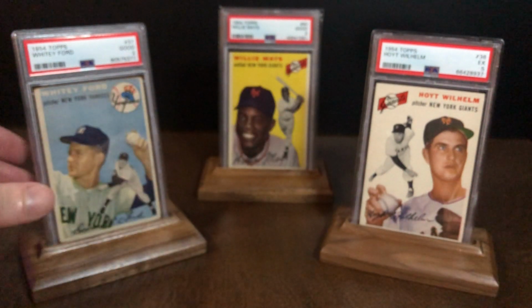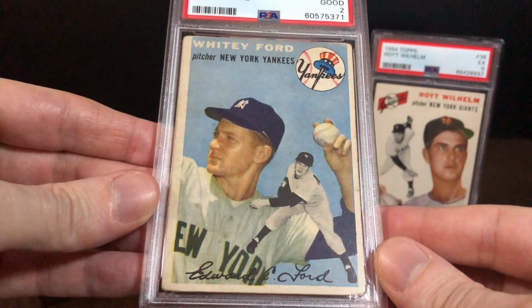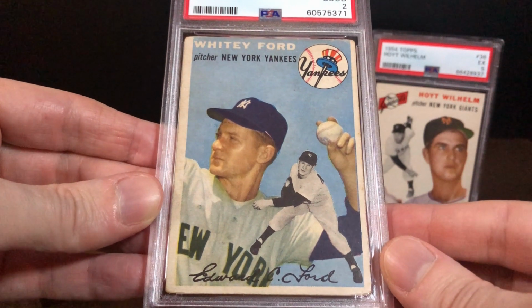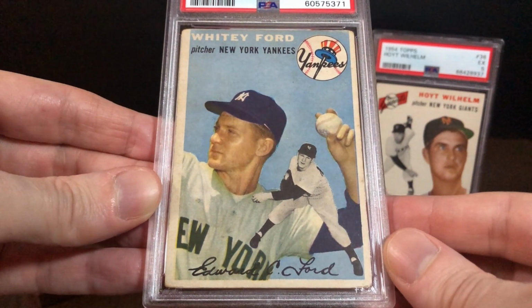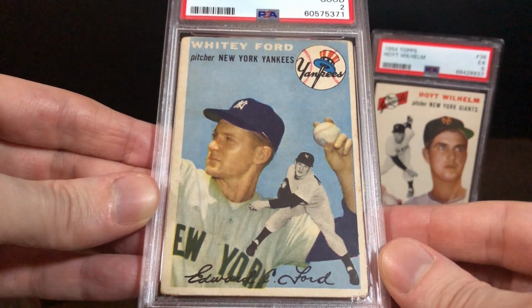Now on to the chairman of the board, Whitey Ford. I really need to add more Yankees cards to this PC, so this is a step in the right direction. I really love the sky blue background, which goes nicely with the rest of the design, and in my opinion, this is one of the better Whitey Ford cards.